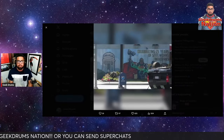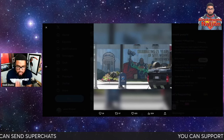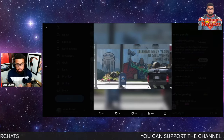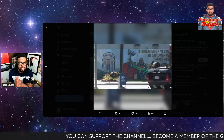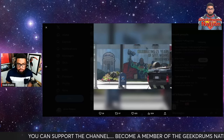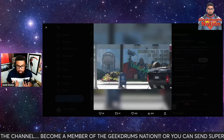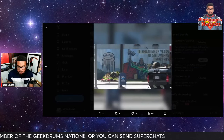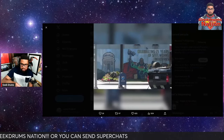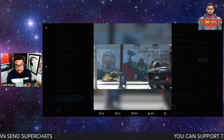And this is the image that got me thinking. What if, and this is just my thinking, what if they're ending this show like they ended Stargirl? We see a glimpse of the future. We see John Henry with the Superman emblem, with the House of El on his chest, with the cape. It looks like Nat is also in this mural, but just hidden by this flipped over SUV. And it says, celebrating 25 years of Steelworks Industries.